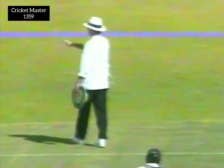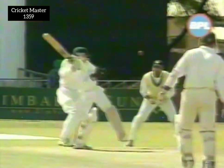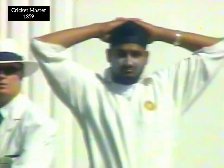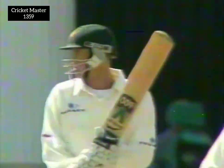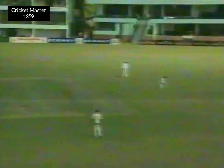Edge and past the slip cordon. That went very fast. The extra bounce. Just got the feeling it was a little too close to him to cut. I don't think Laxman picked it up in the slip cordon. Went very quickly past him. That's a lovely shot. He stood up tall there and punched it through the off side.